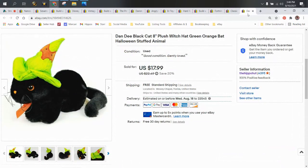I am Star, and today we are doing my favorite video that I do every single month, Plush that sold on eBay. We're going to take a look at all of the plush that sold on our eBay store in the month of July 2021. So I have up every single plush that did sell during that month.